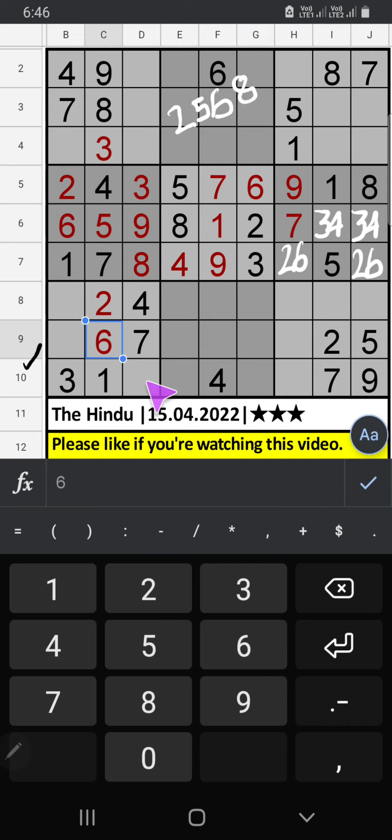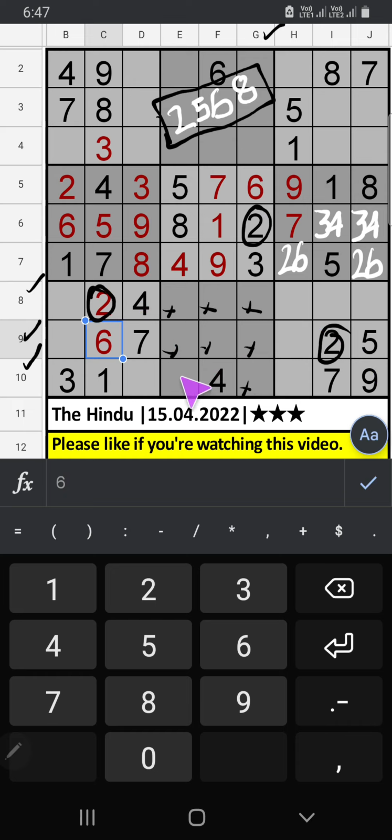Tenth row, 4 numbers are remaining, 2, 5, 6, 8. 8th row and 9th row, column G, we have 2. So 2 can't come in these cells. Then 2 is confirmed here. Then only 3 numbers are remaining, 5, 6, 8.